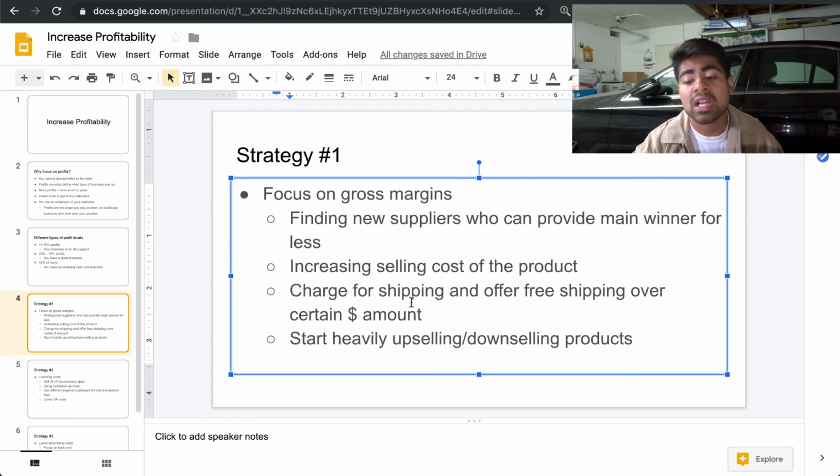The third one is, of course, heavily upselling or downselling different types of products. This includes pre-purchase upsells and post-purchase upsells as well. For post-purchase upsells, I highly recommend that you use Zipify.